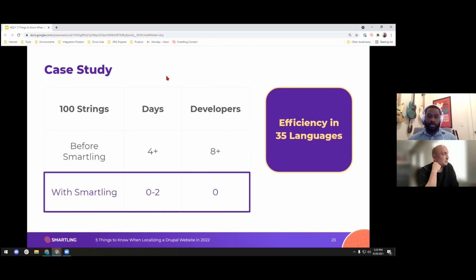Donovan, do you have anything you want to add about the Drupal? Any customers maybe you want to bring up or mention? No customers come to mind. I just know that every Drupal customer that I've worked with is very happy with the connector and very happy with what it has brought to their workflow in the way that it's lessened the amount of things they have to keep track of. Nice, thank you.